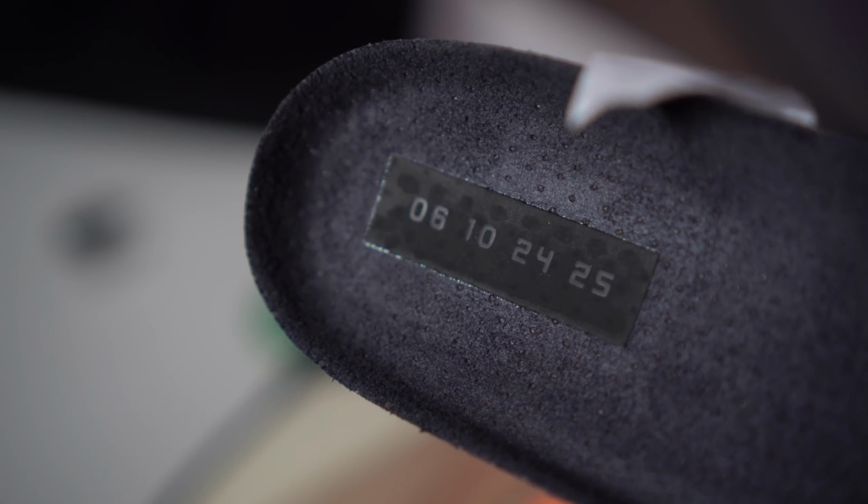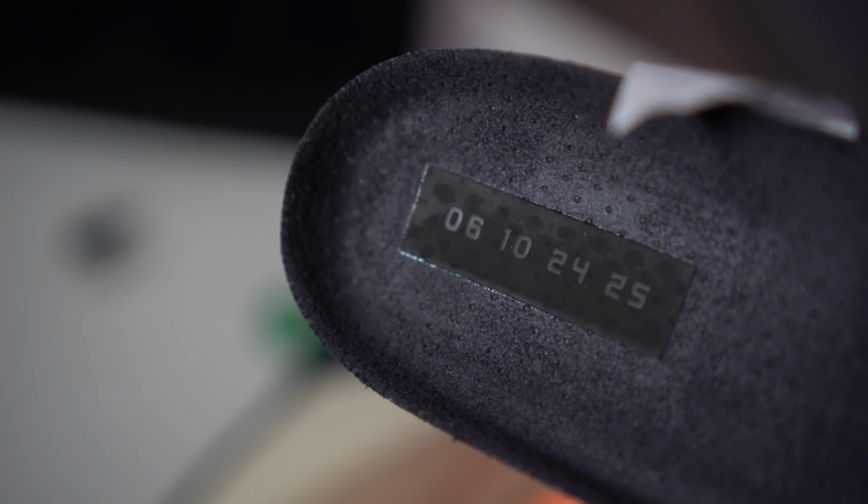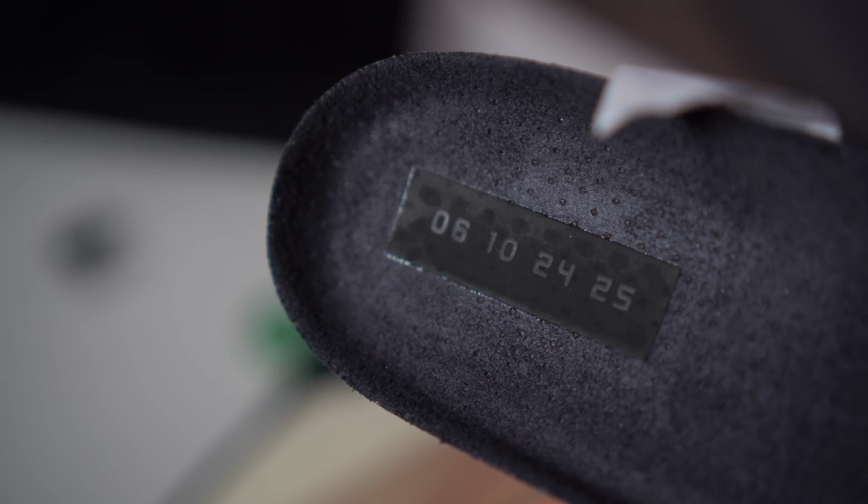Another small detail is you have some more numbers here. A lot of people have been asking what these numbers mean. Once again, as I stated, Jerry Lorenzo is a believer of the Lord Jesus Christ. 06, 10, 24, 25. 06 is Joshua chapter 10, verses 24 and 25. You can check that scripture out, or I'll post it here for you guys to see.